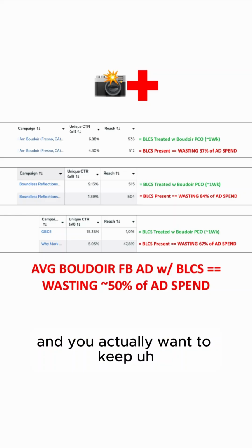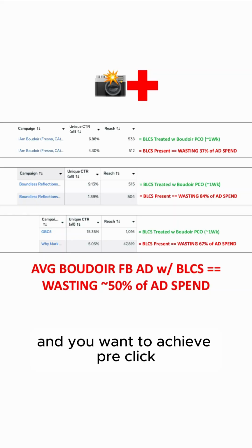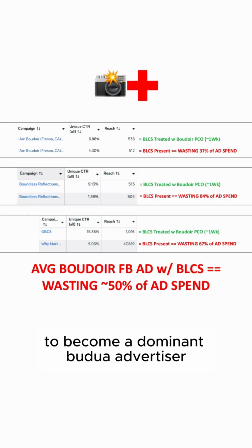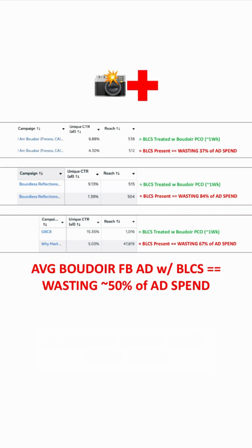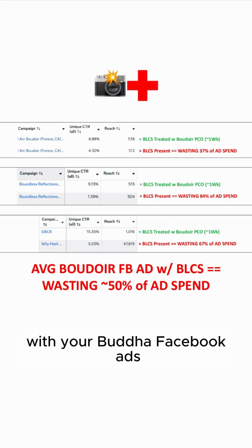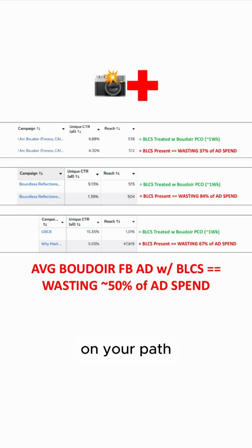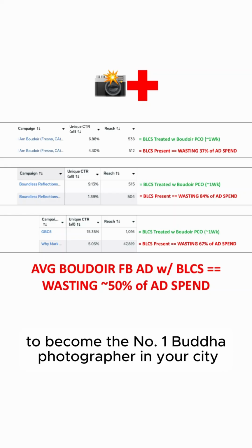And you actually want that outcome of the Boudoir Pico treatment. And you want to achieve pre-click alignment with your Boudoir Facebook ads to become a dominant Boudoir advertiser, to achieve Boudoir brain entry boost with your Boudoir Facebook ads, because you know that this is required on your path to becoming the number one boudoir photographer in your city.